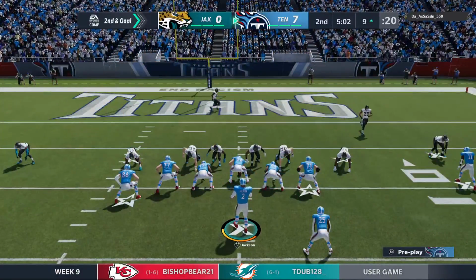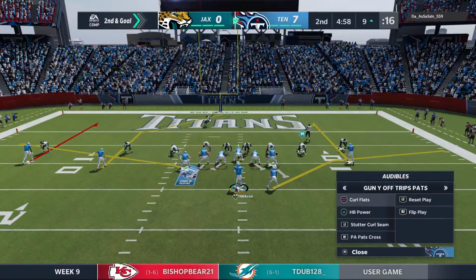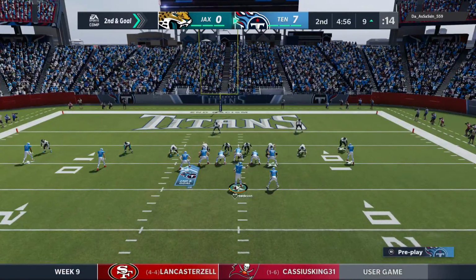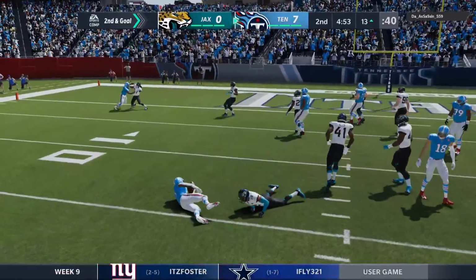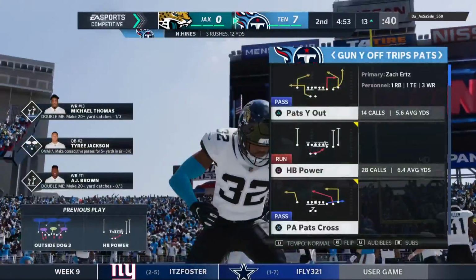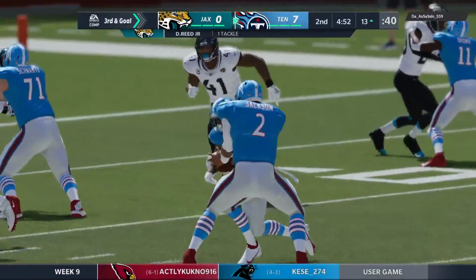Now from the 9, here's second and goal. Ain't no way he about to use this. He about to 2-4-5 me in front of my friends. Hines is trash. Quickly in the backfield, down he goes, folded like a lawn chair. It's a loss of 4.